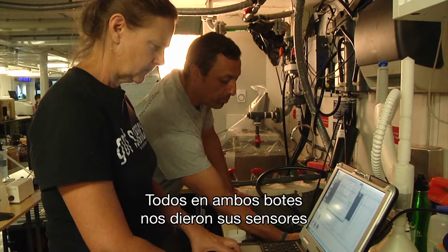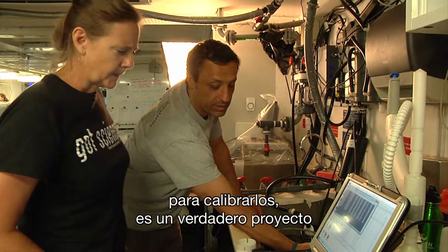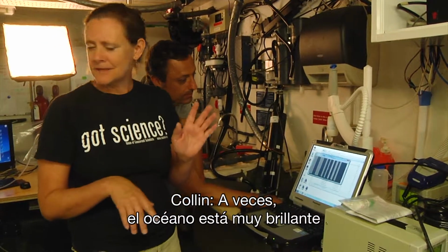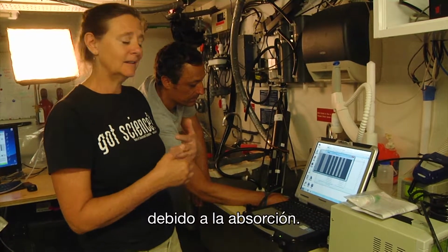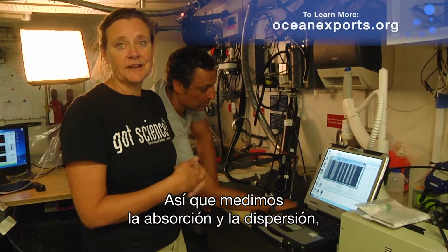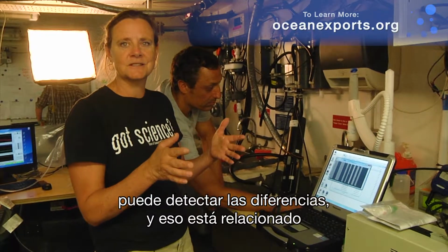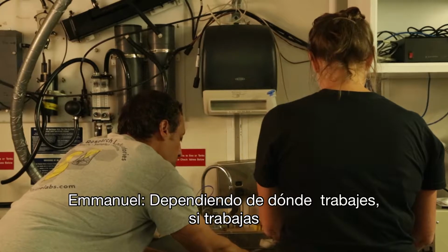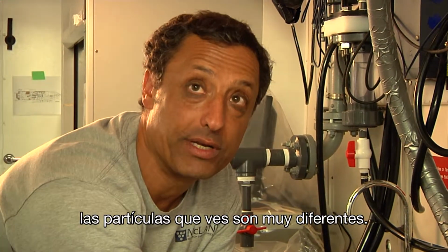So everybody from both boats gave us all their sensors to cross-calibrate. So this is really a community service project we're doing. Sometimes the ocean's really bright, and that's because of scattering, and sometimes it's really green, and that's because of absorption. And so we measure the absorption and the scattering, as Emmanuel said. And so even a person who doesn't have these sensors can detect differences, and that's all related to the carbon that's in the ocean. Depending on where you work, in coastal environment or in the middle of the ocean, the particles you see are very different.